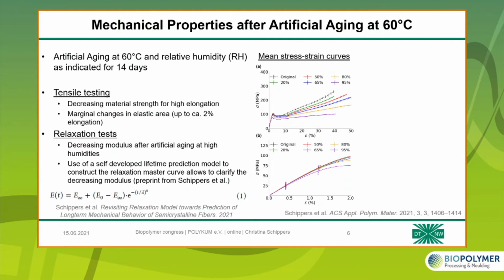If this material is used, we don't have stress of 20, 30 or 40%, but we stay, as I said, in the elastic area where the material is used, and this is the lower diagram. Here, up to 2%, you see it a bit enlarged. I think you can rather estimate than really see the differences, but unfortunately these curves can't show the differences. Just to show it a bit better, we did relaxation measurements.